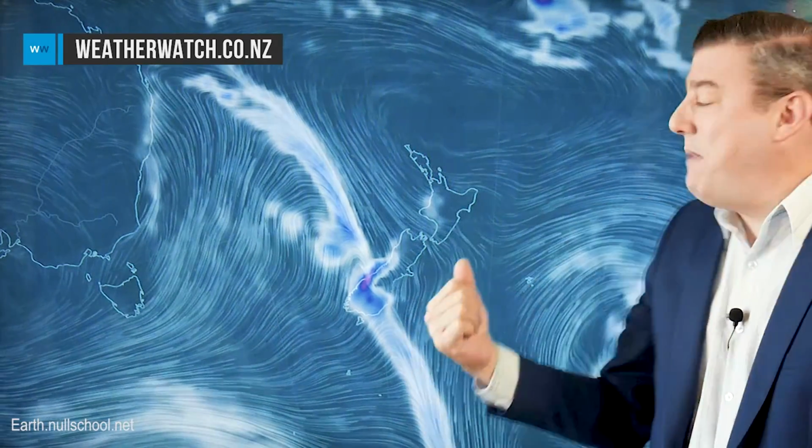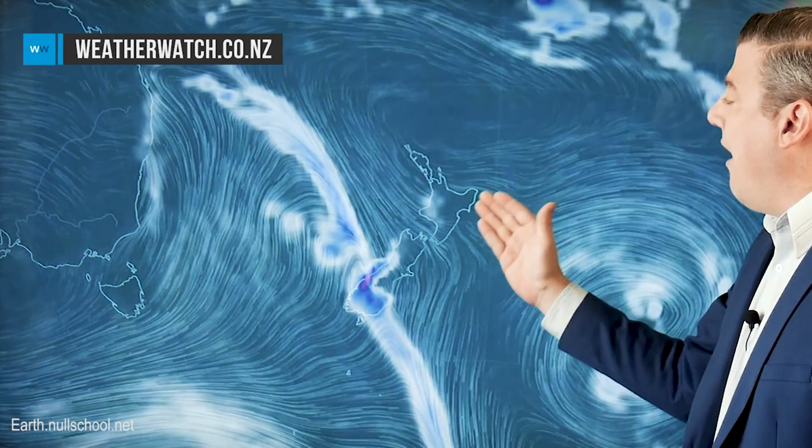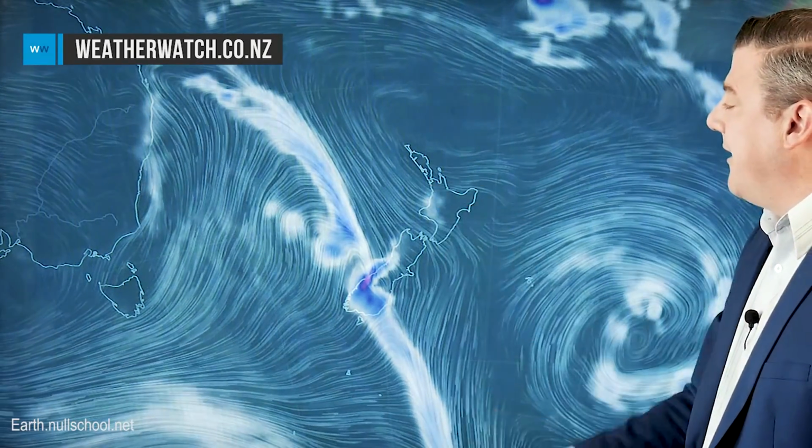So the North Island, especially eastern areas, lovely and warm and sunny today for the most part, makes up for a bit of a gloomy, colder, wetter past few days. So warmer, drier weather, maybe a few showers though on the western side of the North Island, south of about Waikato, affecting areas like Taranaki. So let's have a look and see what is going on for Thursday.